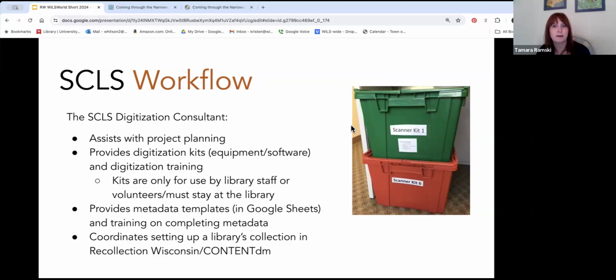I also provide metadata templates. We use Google Sheets for that, and then I'll provide training on completing metadata. And I also coordinate having a library's collection set up in Recollection Wisconsin. Involved in the collection setup, I will gather details from the library and then use that information to fill out Recollection Wisconsin's official form, which is in Google. And that process is really simple from my end and the libraries.